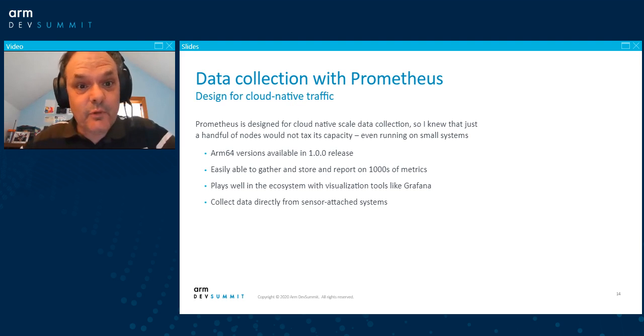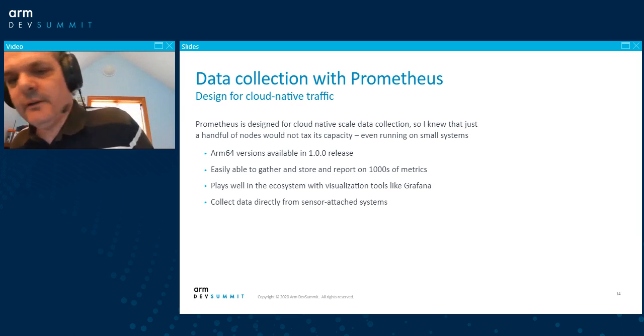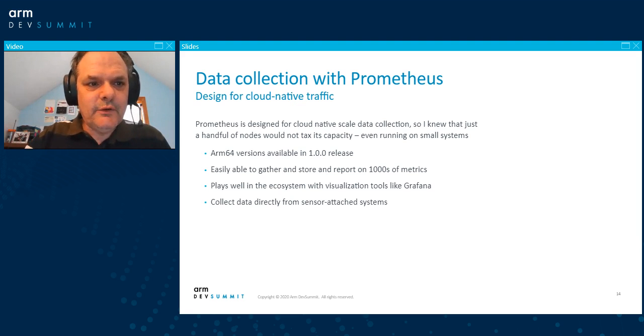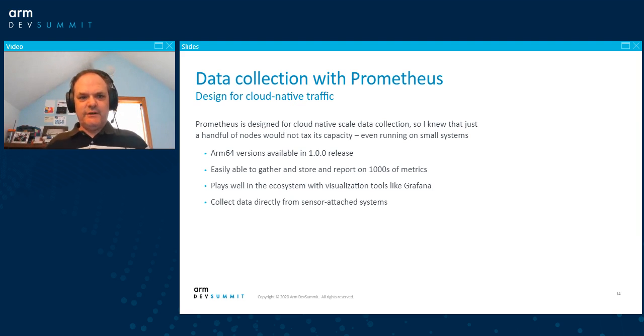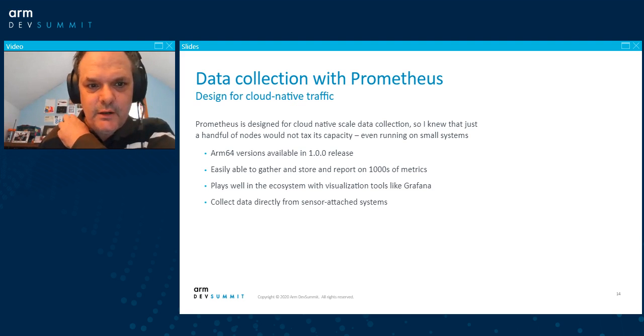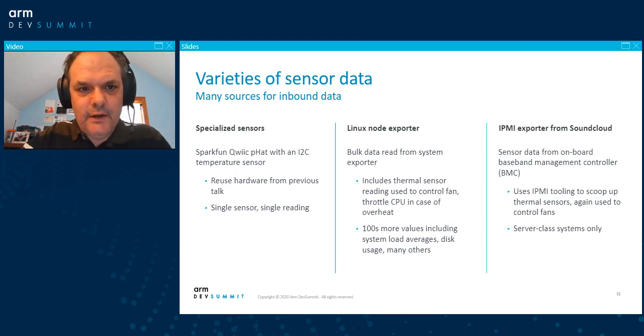Prometheus is available for ARM64 as of the 1.0.0 release. I think there was a bug that came in that you really wanted to run 1.0.2, but in any case, it was available. It easily lets you gather and store and report on literally thousands of metrics. And it plays well in an ecosystem where other tools can easily feed into Prometheus, and Prometheus can feed into visualization tools. And so the goal there is to identify places where you can use Prometheus directly to scoop data off of sensors in bulk rather than all at a time.